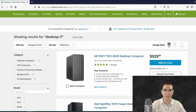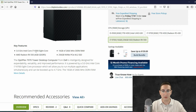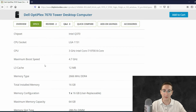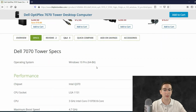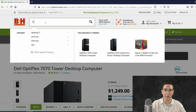Desktop i7. Again, let's stick with the same series just because we started with these. And you'll see in here, this is the 9700, so it's an i7 9th gen 700, and it has 8 cores, and that is a pretty solid machine. Okay, now there are other things that they put in here that gives it that price tag. It's not just the CPU, but for now we'll just focus on this. It's the i7 9700. Let's take a quick look at an AMD.